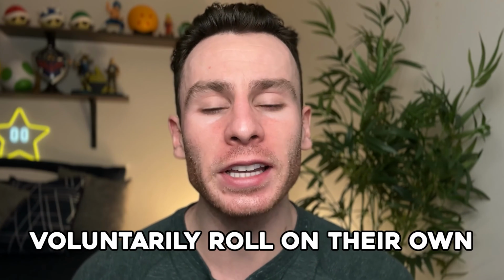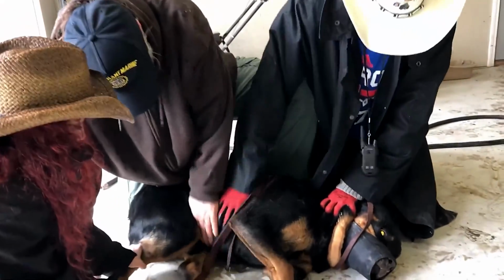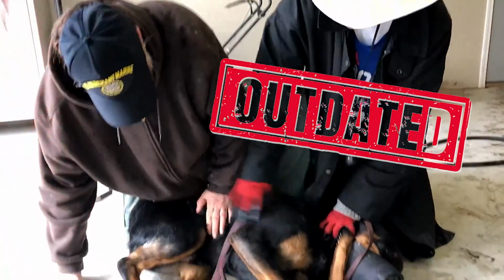What happens is the submissive dog voluntarily rolls on their back on their own. Anybody that tells you you should be physically rolling your dog on their back to show some sort of dominance, that you're the leader, anything along those lines, is about 30 years outdated in the research.